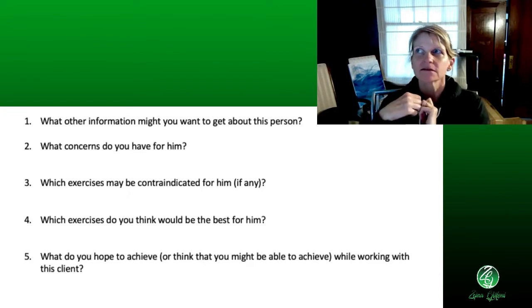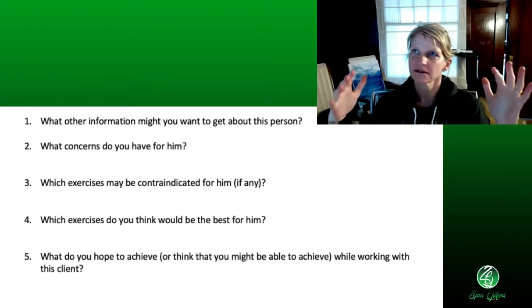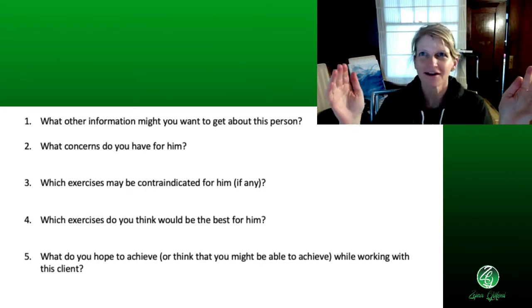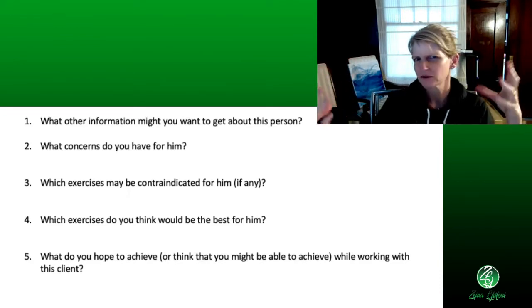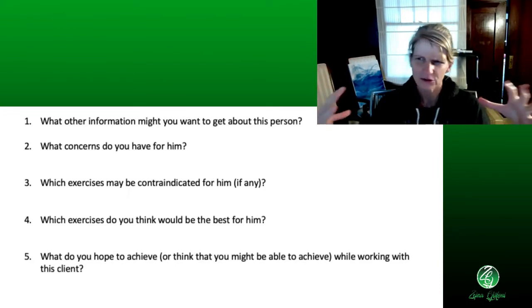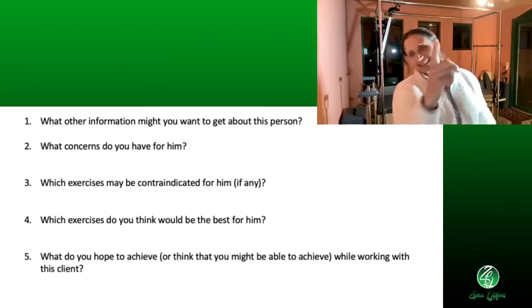Let's see. I'm trying to think, with the side-to-side gait, is something hurting or does he just walk that way? Does his low back hurt? Do his hips hurt? Do his knees hurt? Is there some reason that he's going side to side? Exactly.